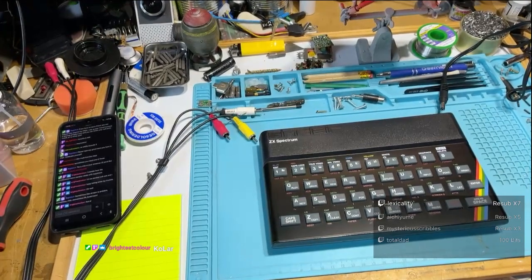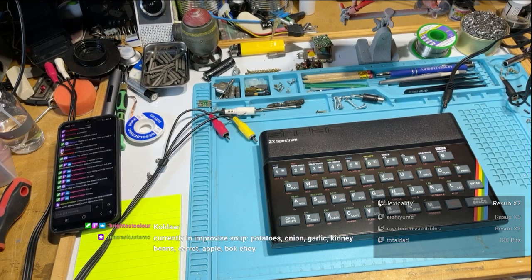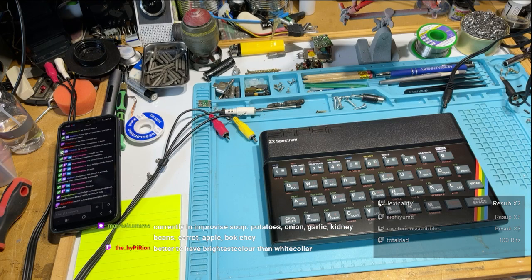Let's have a little sip of tea. And then what we'll do is we'll plug it into a cassette tape. Actually, what I'll do is I'll unplug this desoldering pump because I think we're done with it, because it's making all sorts of threatening noises. I don't like it.